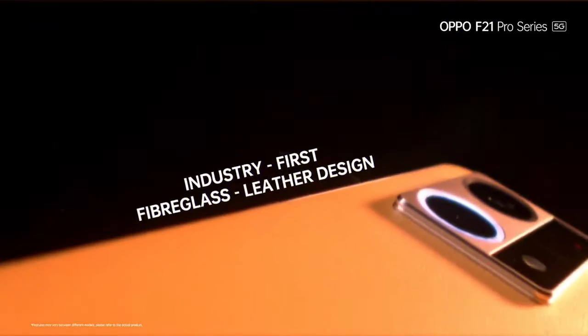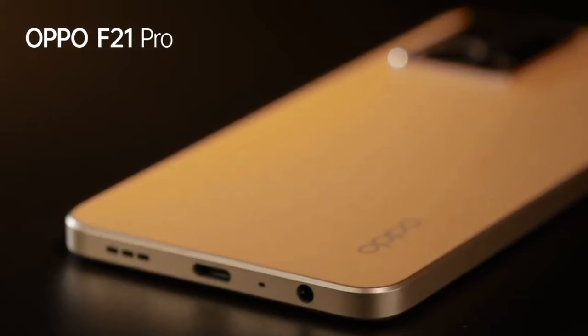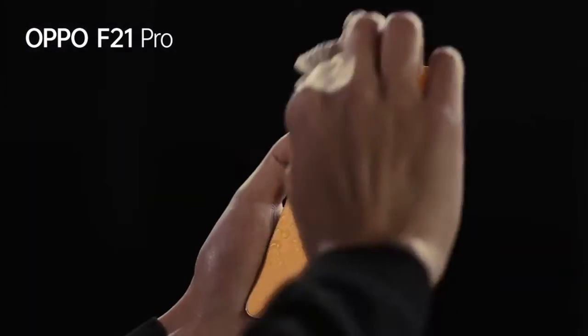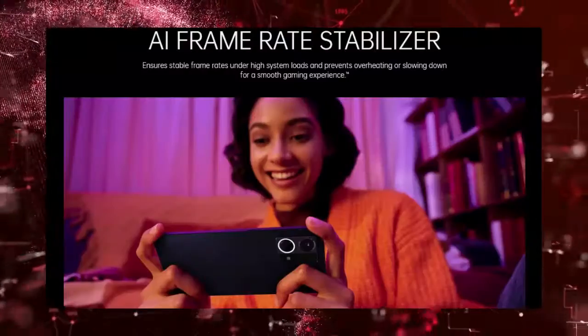It comes with fiberglass leather on the back side that gives you a perfect grip. Apart from that, at the bottom it has a USB Type-C port, speaker grill and 3.5mm headphone jack. This device is equipped with many more features: IPX4 water resistance, in-display fingerprint reader, and frame stabilization.